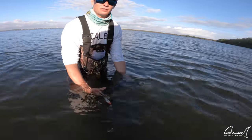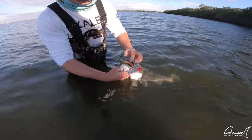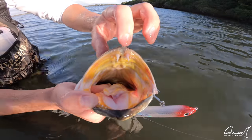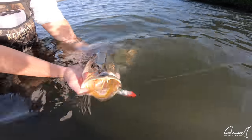So check this out, guys. There is the topwater right there in the corner of the mouth, but look at those fangs. These are not subtle fish. These are very aggressive fish. You see those two fangs? That's sick.